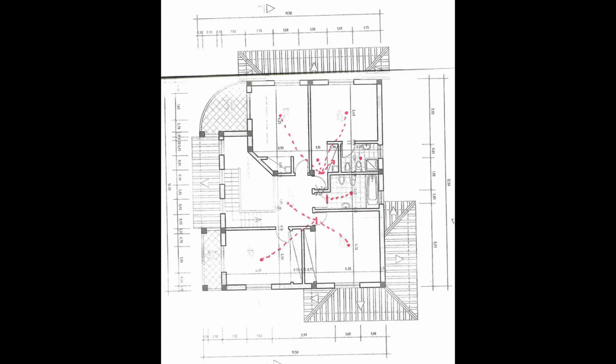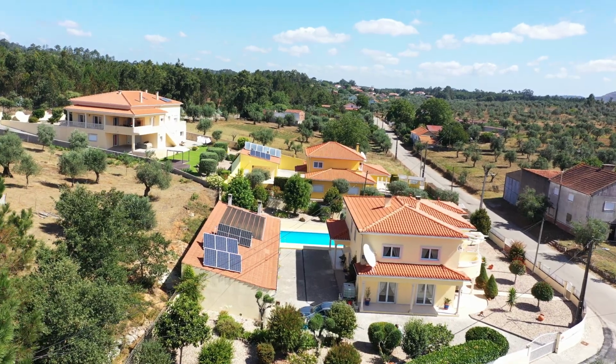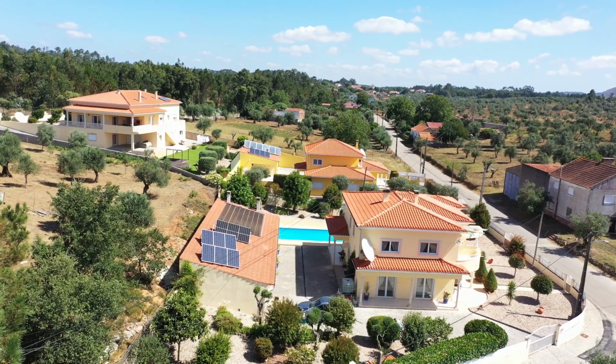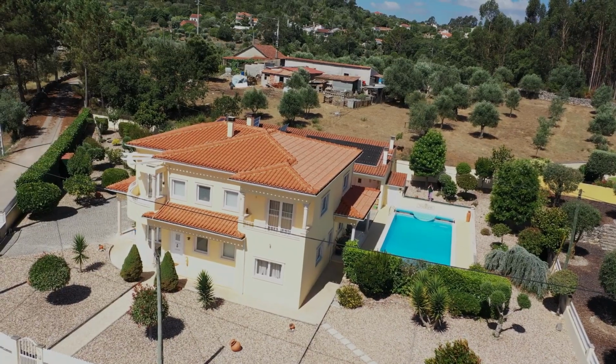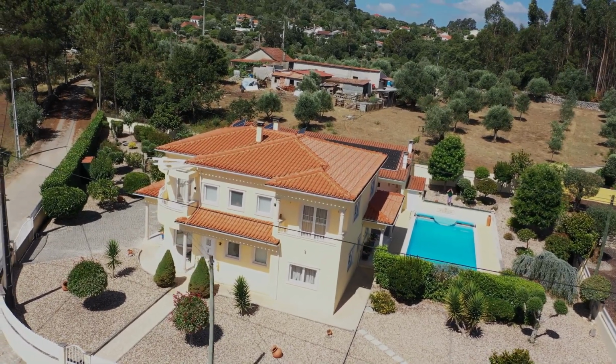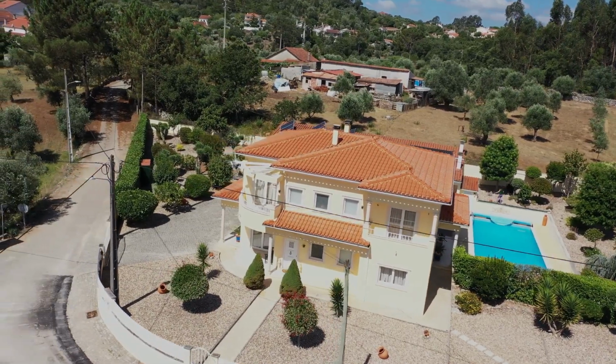So let's get back to the property, and we can see quite clearly the solar panels on the roof. The electricity bills here are a staggering €25 a month on average. So that's a real bonus. And with all of the insulation and the heating methods, this house has an A+ energy category.